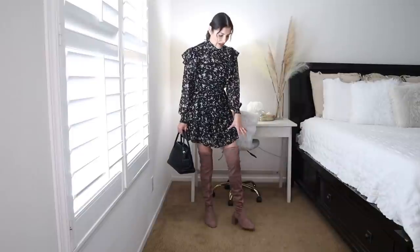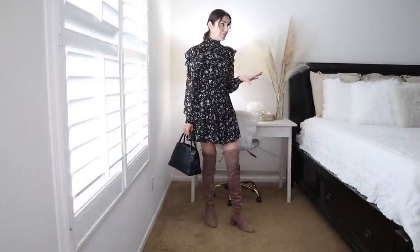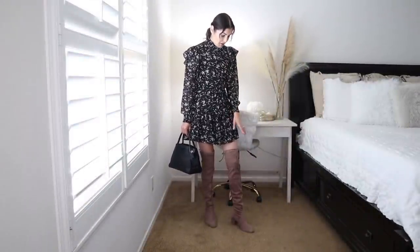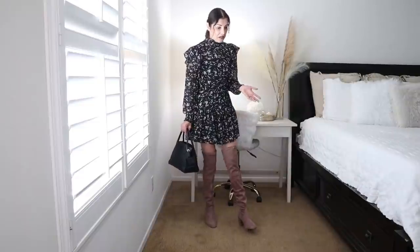You can wear a cheaper version of these boots, but you're gonna be dealing with the boot falling down. You know what I mean, right? I have that problem with all my over the knee boots, and the hack that I use is double tape just to make sure that they don't fall down. But you don't have that problem with these high quality boots. That's the difference, right? Yeah, they don't fall down, guys.